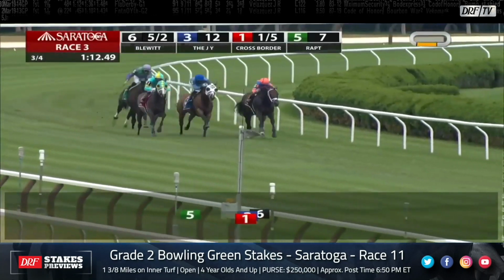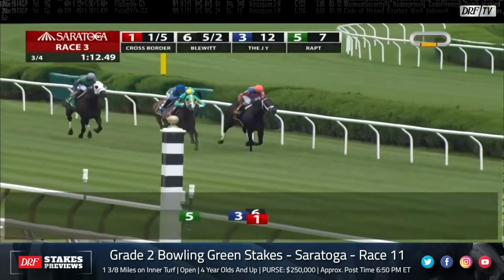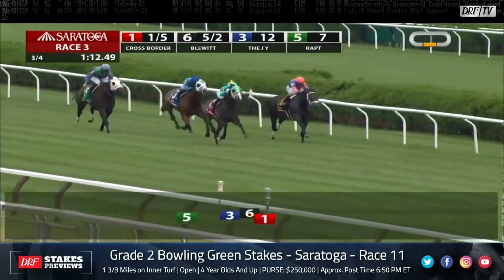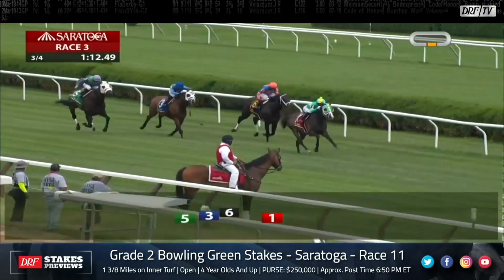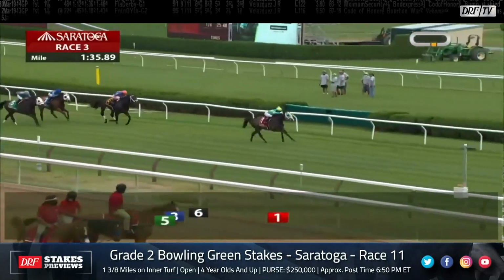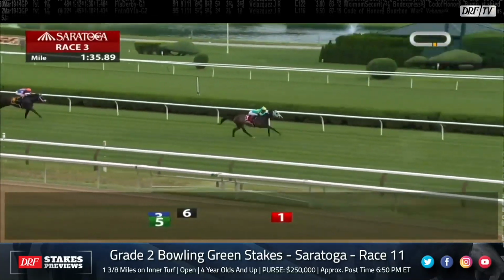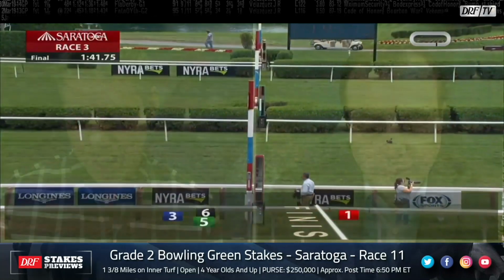This is basically a workout. You can understand why Maker's wheeling back in 10 days, and the extra distance of the Bowling Green is not going to be an issue. This horse handles 1 3/8 miles just fine. Yeah, that's one thing you'd never have to worry about with Cross Border, is distance. He's won races over just about every distance that they run turf races over: 7, 8, 8.5, 9, 11. It doesn't matter to him.